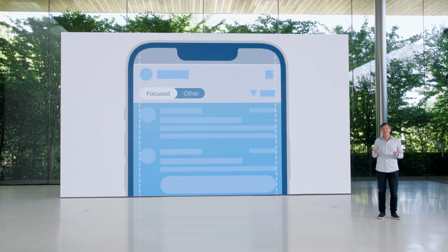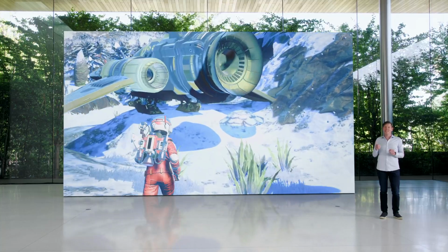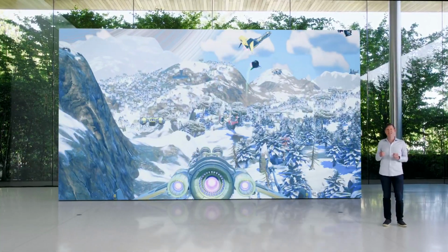And those examples are really just scratching the surface. Across the board, at every level, there are new tools and APIs with the power that you need to take your apps further than ever, and to create entirely new apps and experiences. So next, let's go a little deeper, starting with Metal, a technology that's really taking things to the next level. And to tell you more, let's go to Sarah.